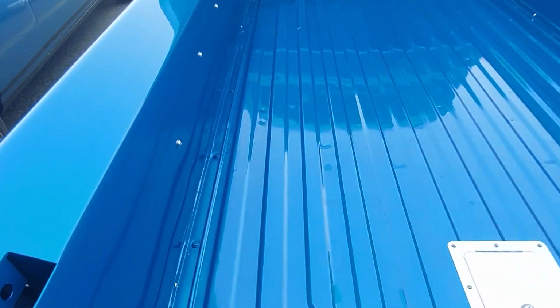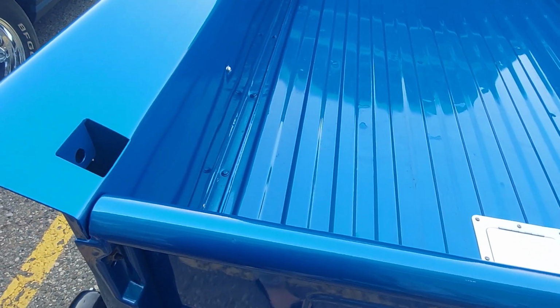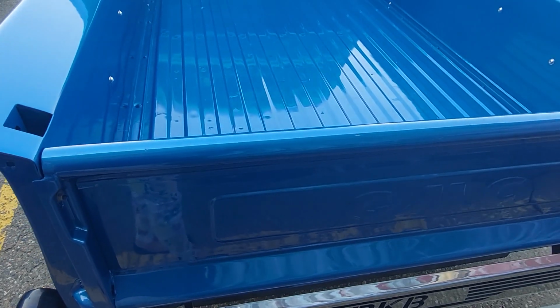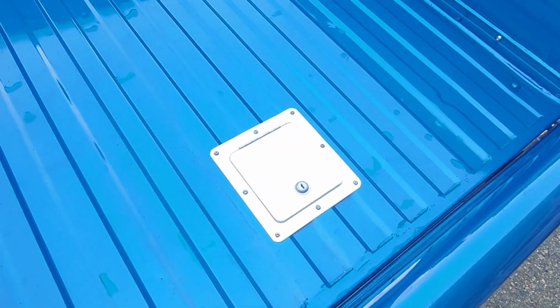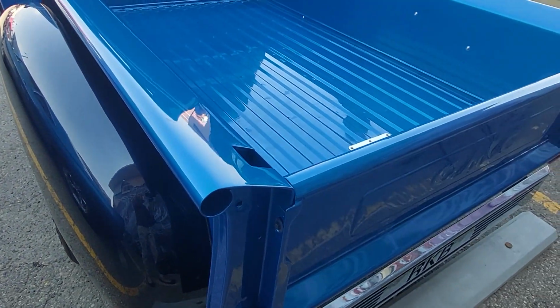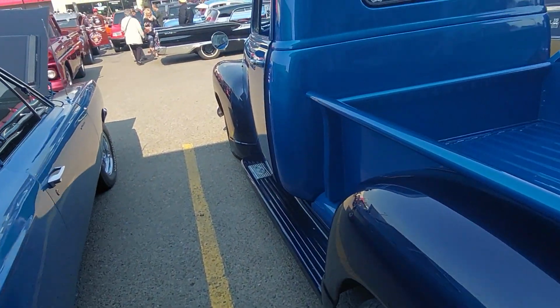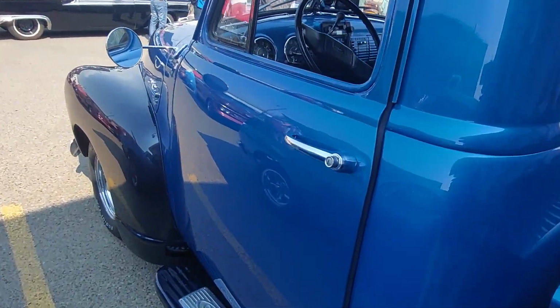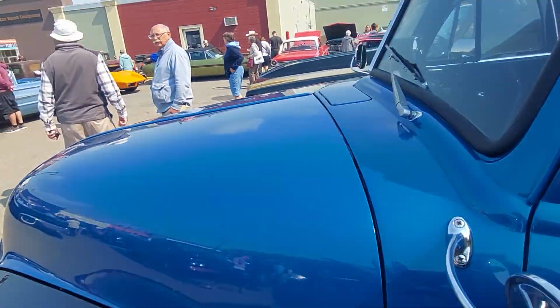And it's got a metal bed, which normally these would actually have a wood bed, but this has been put in, clearly, I'm pretty sure. And also, that's your gas tank door, because normally these would be in the cab, directly behind the seat, which I think he shaved off. Yeah, you can tell he deleted it. So very, very cool.